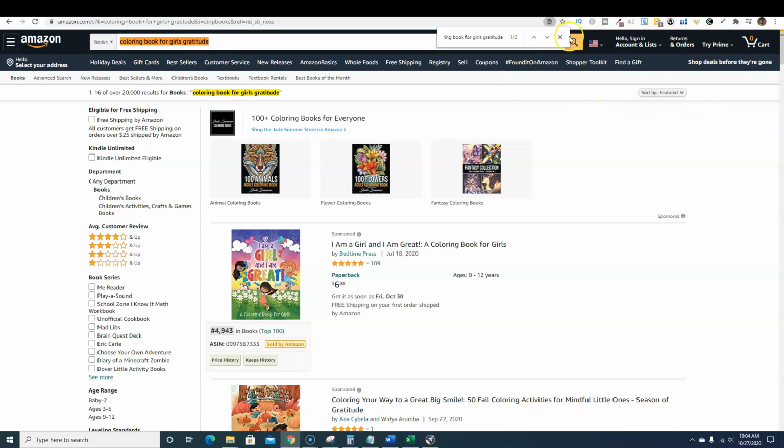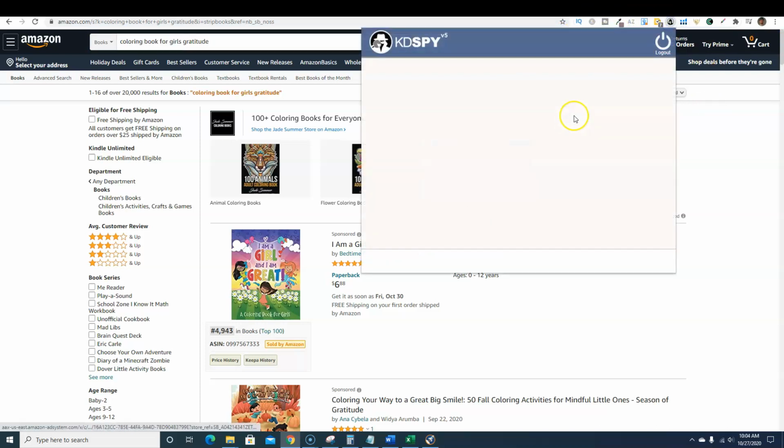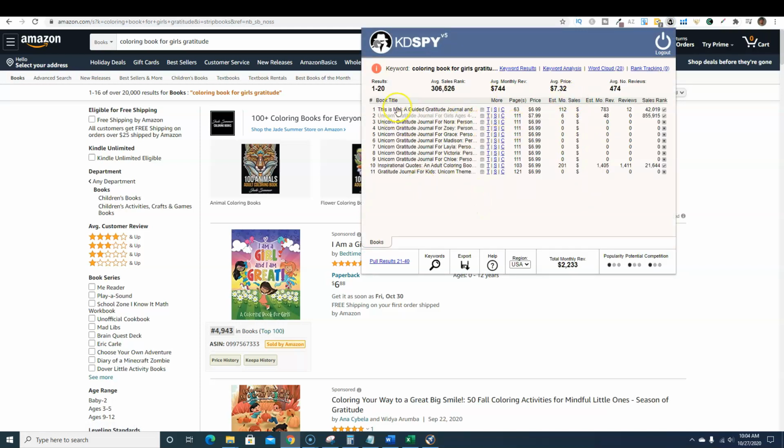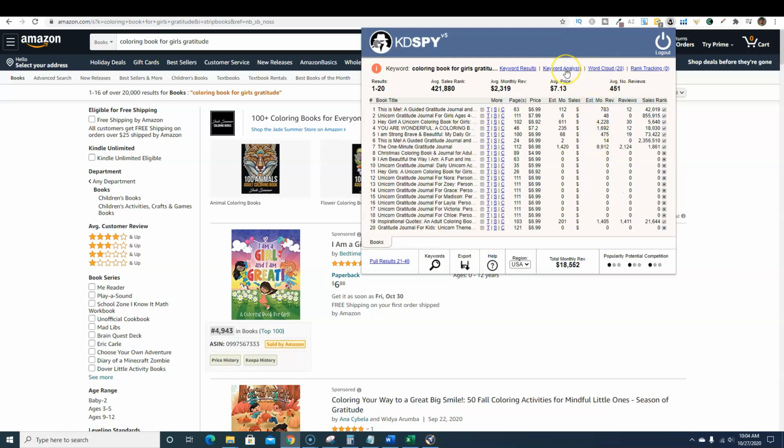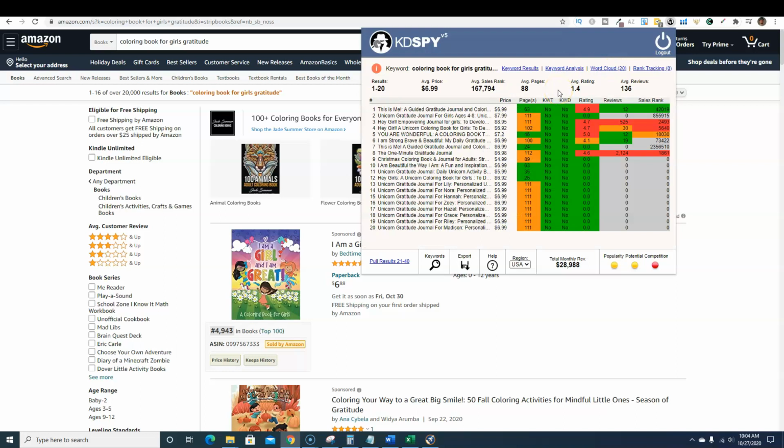You can use KD Spy if you have it and do a little bit more extra research, and it's going to pull all the books on the first page, the top 20 books here. You can also use this tool, and this is pretty good. It's at 400K. I like to aim for 300K, but 400K is still good. Two yellows and a red. But when you go into keyword analysis, you'll see that the keyword in the title is no. So it's green.